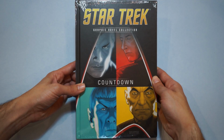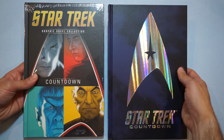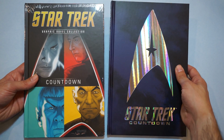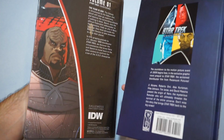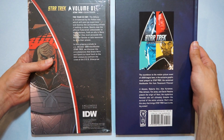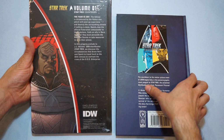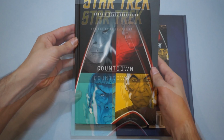Now, I do have a version of this hardcover that came out in 2009 with the film, and that is it. This is my copy on the side here. But before we dive into the new introduction, I just wanted to take a look at the hardcovers, and I do like that they do clearly state that it is the Eaglemoss collection down here, along with the IDW logo. Let's take off this shrink wrap.